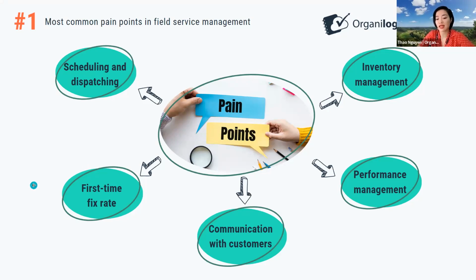So some of the factors that can affect your first-time fix rate that we find is that first, it can be from lack of proper diagnosis or information about the customer issues. The second factor can be lack of adequate skills or training for your team members. Third can be lack of access to the right tools or parts for the job. And the last factor can also be the lack of communication or support from your office staff or experts. So to improve the first-time fix rate, you need to equip your field team with the right knowledge, tools, and support that they need to complete their jobs successfully.